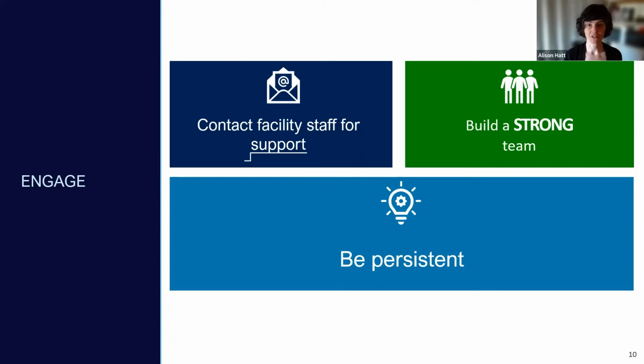This can mean reaching out to User Services Office if you don't understand the requirements. User Services, you can reach us at emsl@pnnl.gov.